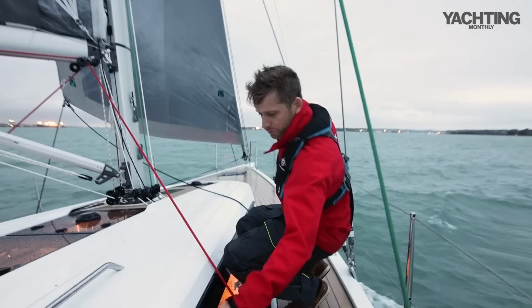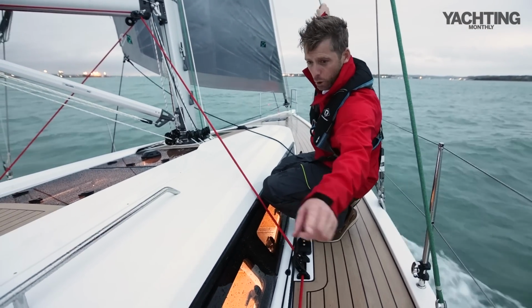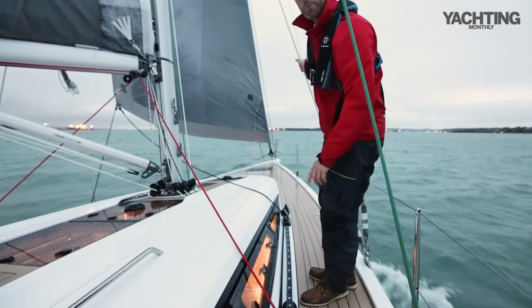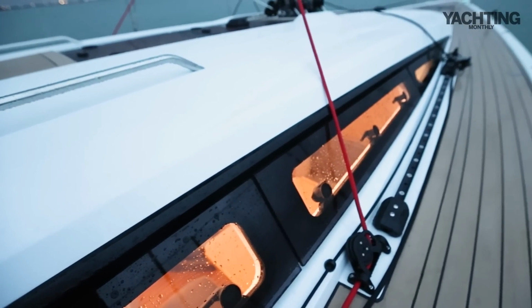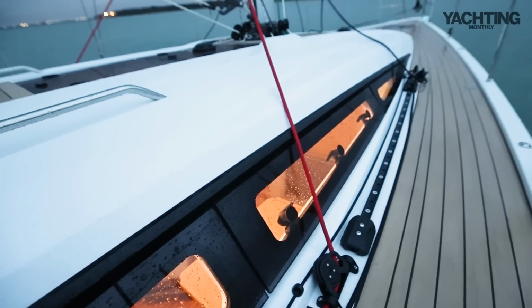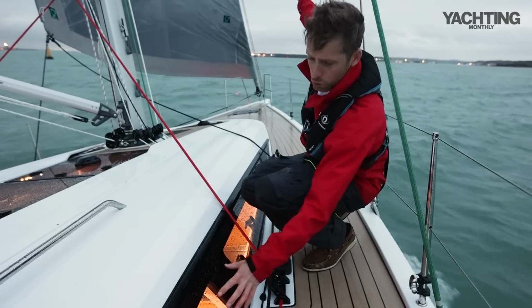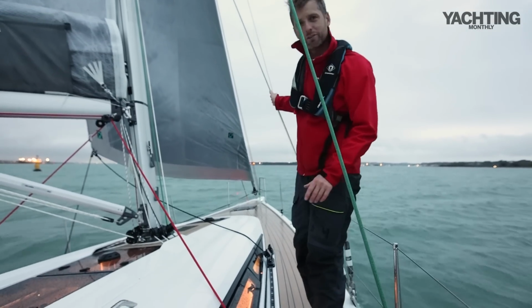And you can also see, just while we're up here, these are the opening hatches for the saloon. You've got 4 or 5 opening hatches with a little gutter that runs along above them to stop rainwater getting in when you open them. And unusually these are outward opening hatches, so you've got really large opening hatches all the way along the side of the boat, which I think is a really nice detail.